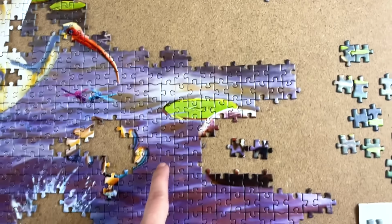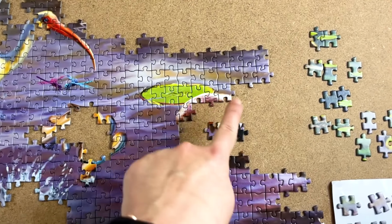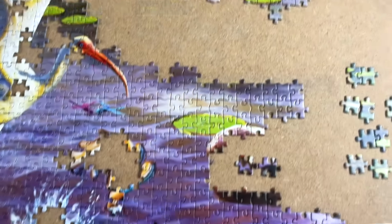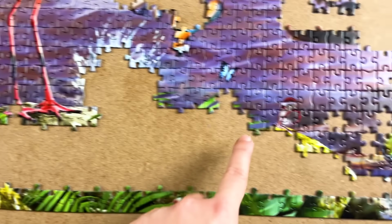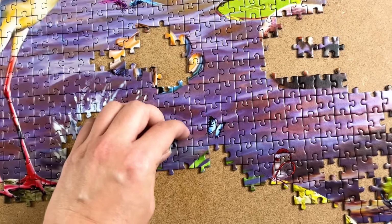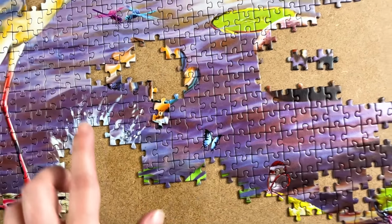I think they might belong to the hippo and also the crocodile. So we've got a little bit of the crocodile coming together here and a little bit of the hippo's back coming together here. And I've managed to join up quite a lot of these lily pads as well, start to get the outline of some of these leaves. And just here, there's a fish jumping out of the water, so I need to find those pieces as well.